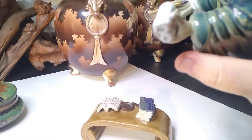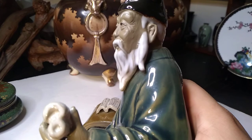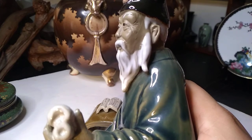And then he's got a scroll in this hand. And, you know, look at the remarkable detail of this guy. Look at his wrinkles and stuff. Oh, come on now. He's actually got face wrinkles.